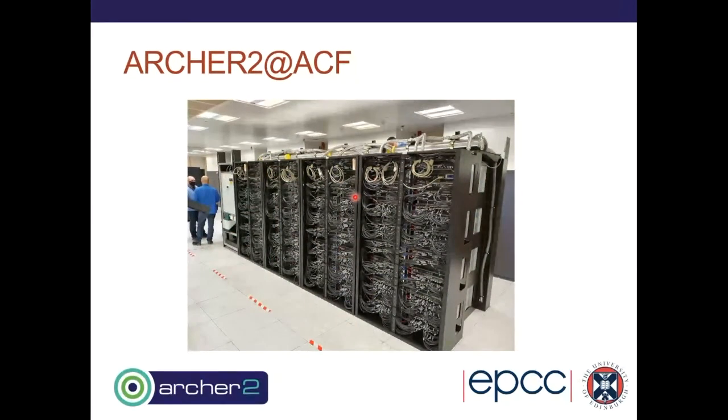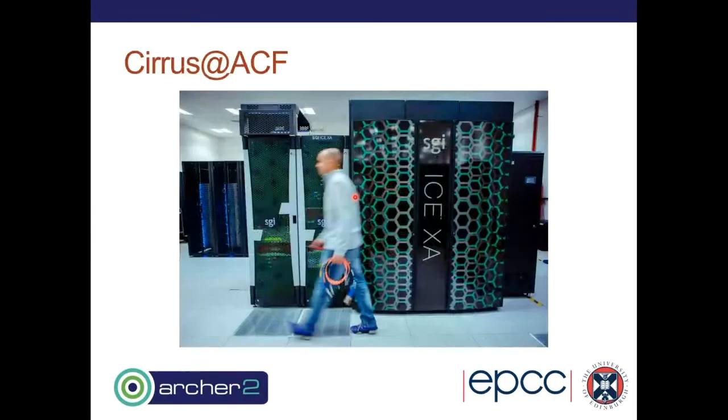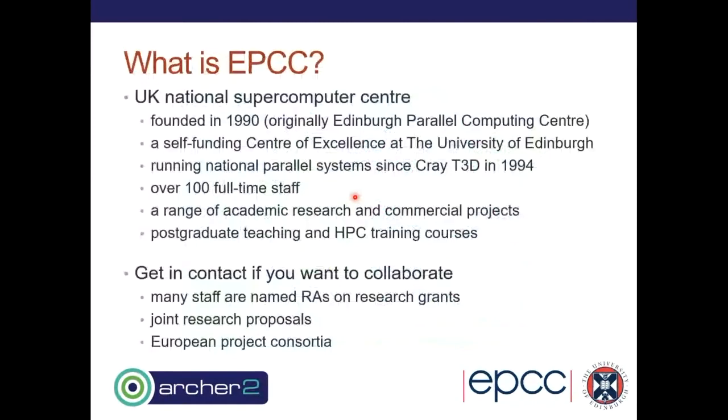We have a small system already installed. The main system should go live in a couple of months, and that's a picture of the current system. Lots of wires, and it's being installed. But the system we're using is about a quarter of the final system. This is another machine, Cirrus, we're not using.